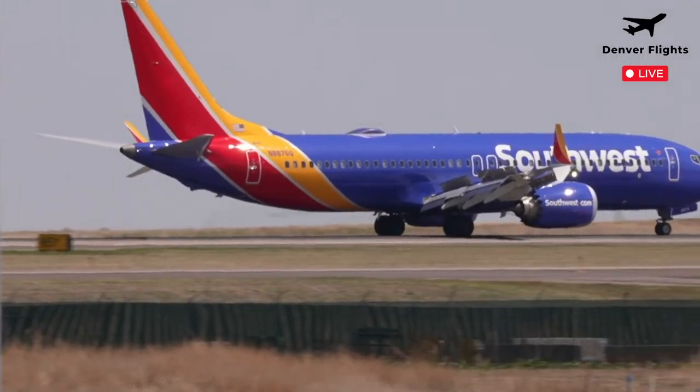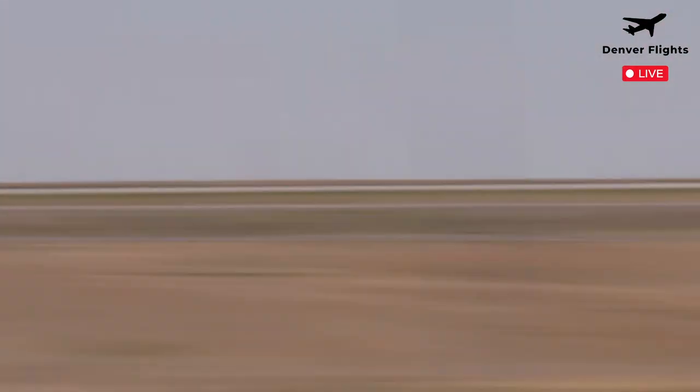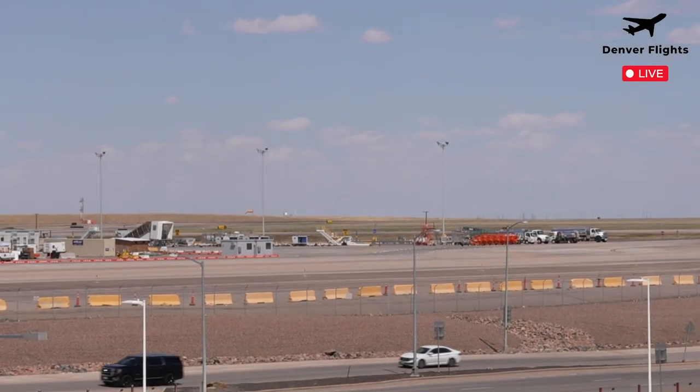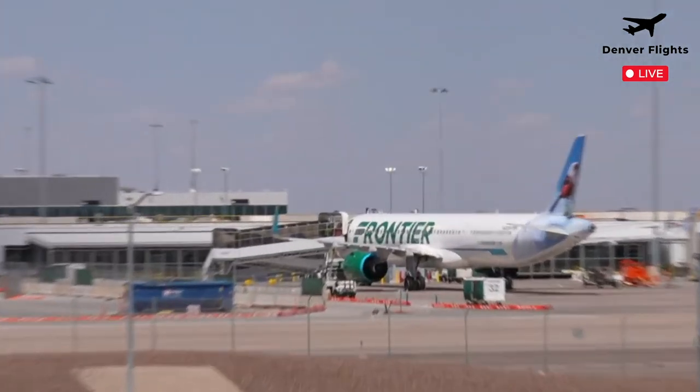Marshall 706, contact departure. Southwest 1177. Wow, wow, wow, wow, right wow. Contact ground. Unreal. Tower Sky 64. Scimitar winglets? Nice. Dude, I'd buy that. I would buy that for sure.